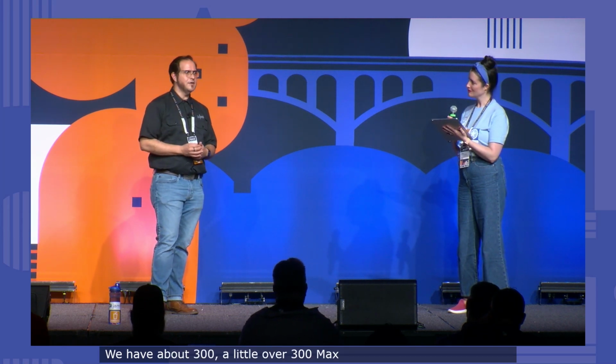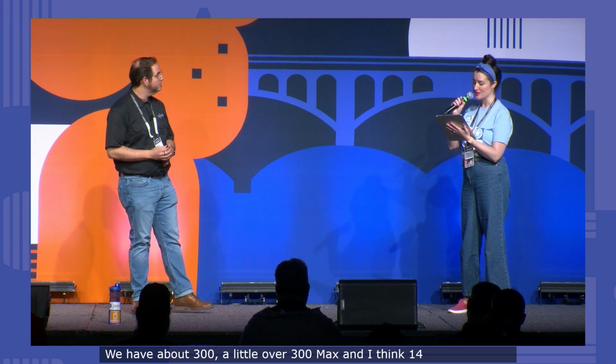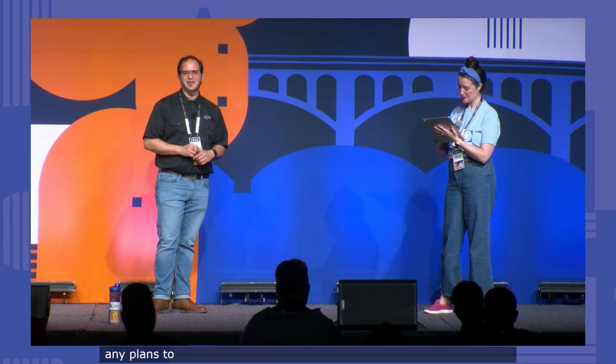I know you touched on different tools, but is there any plan to migrate from Jamf Helper to Swift Dialog? I mentioned that, yeah, I would love to, I just haven't had the bandwidth to dig into it, but I know it's a great tool.